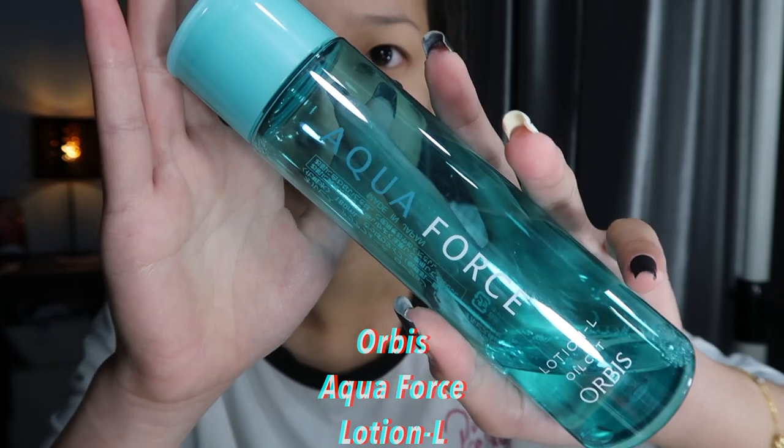Okay, so my next step will be toning with the Aquaphor Lotion L. For this step, I'm applying 7 layers of it. So, first layer, just spread it over, then just pat, pat, pat. Make sure your skin sucks in all the toner. Second layer.